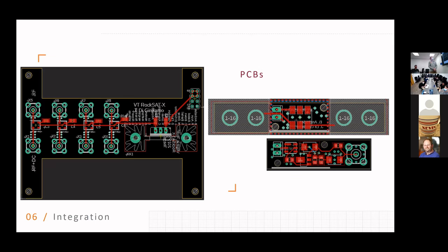And then on the right over here, on the top, we have the top board of the front end where the balun is, and then the 2 antenna elements. You can see some on the sides there, connected by those 4 larger holes. And then on the lower board, we have the SMA connector, the amplifier, the bandpass filter, and the bias T network.